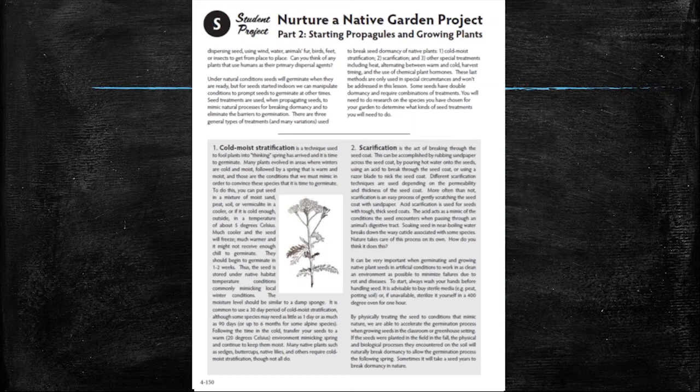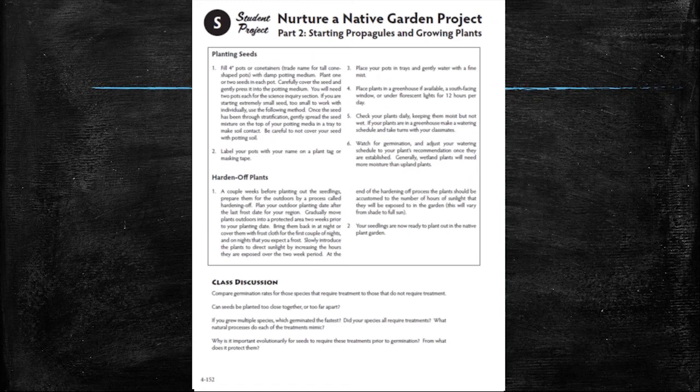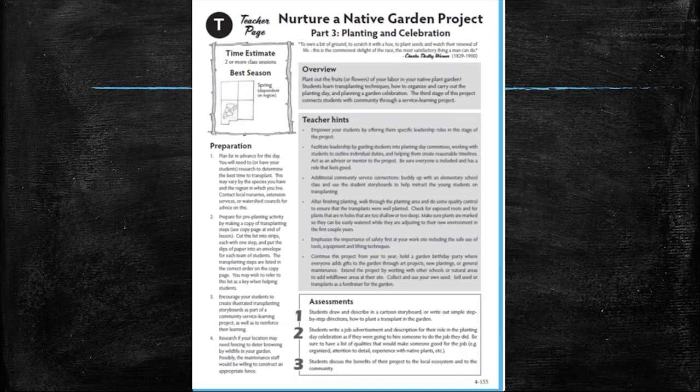A lot of native seeds need certain conditions for them to be able to grow. So you have the cold moist stratification, you have scarification, which is essentially scratching the seed barrier so the seedling can break through. So this gives you information on different native plants and how they grow to make it a successful garden. And it talks about how to plant the seeds, how to harden them off.